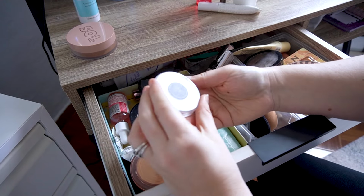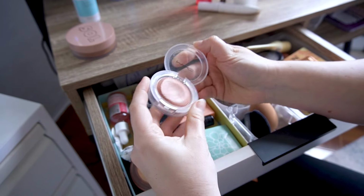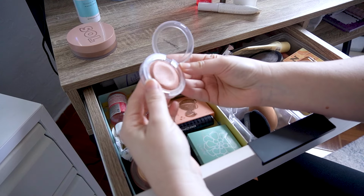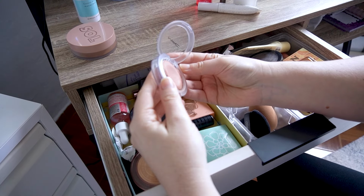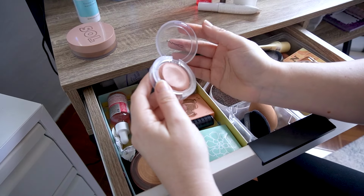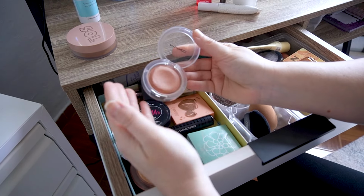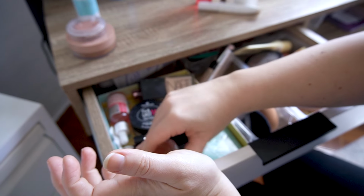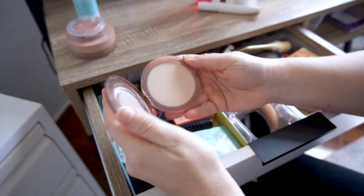I have the MAC blush. This is the So Natural Glow Play. I have used this. I haven't used too much of it though, because I haven't really been using a lot of cream blush this month. I do like this, but I've been going for powder a little bit more. So I think I probably only used this maybe 5 times. But anyway, we're just gonna roll back in because I have too many blushes to spend another month on that one.